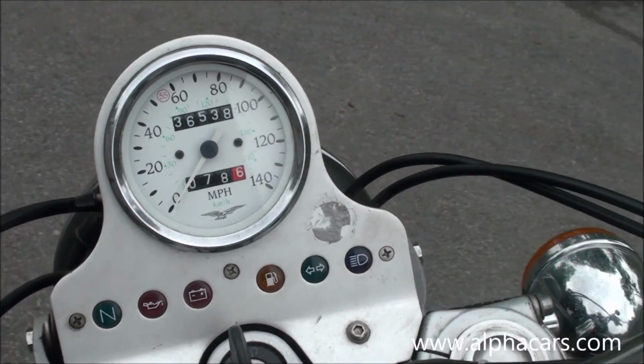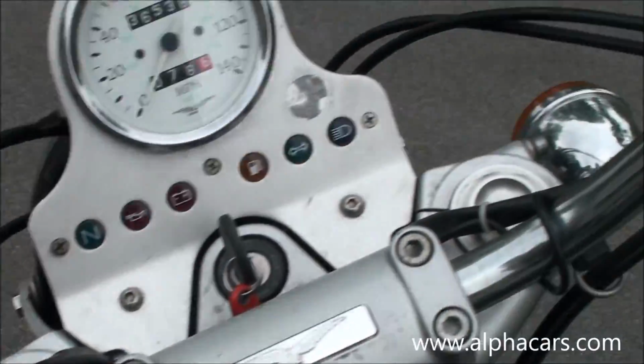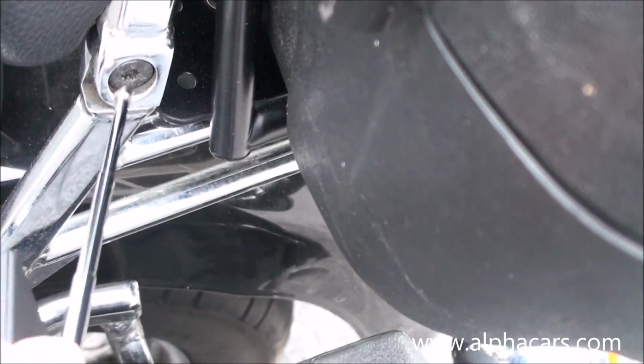Instrument panel, machined aluminum in great shape. Speedometer in great shape. Handlebar controls are all in functional order. Just a little bit of rubber separation here that can be easily replaced. The seats are in great shape. It actually has an adjustable seat back angle.